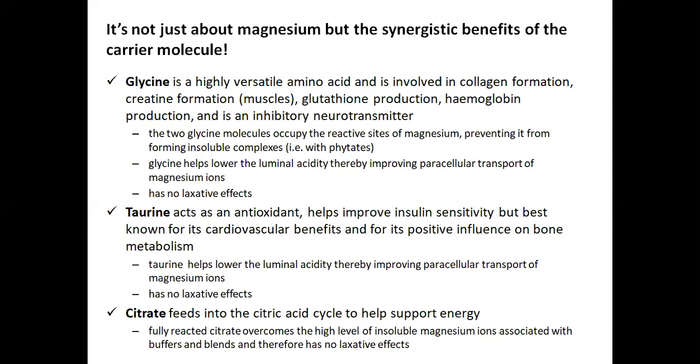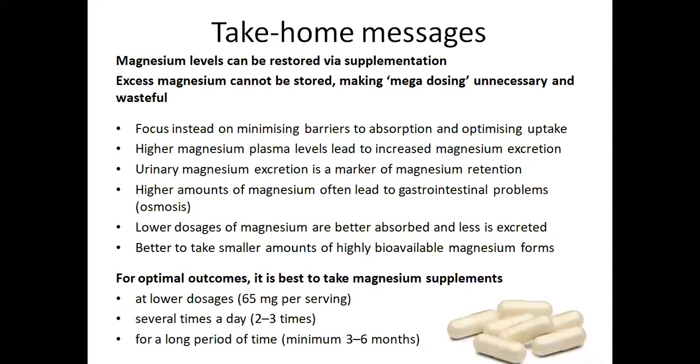So it's about improving absorption and improving our retention. So it's about keeping it in the body as well. So this is it. Our recommendations are small doses, several times a day over a long period.